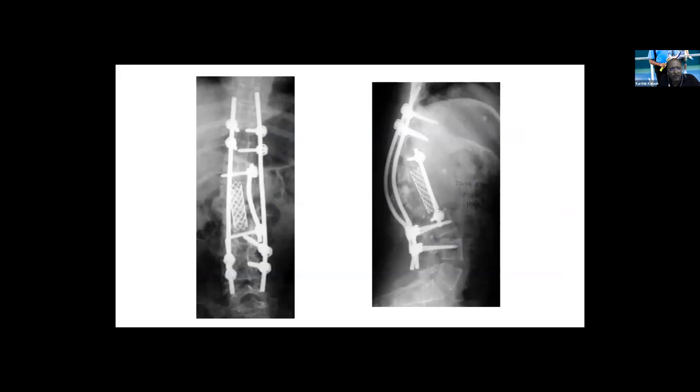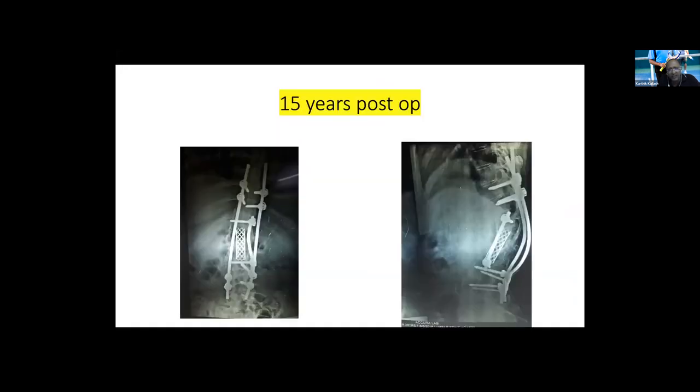And now, to my pleasant surprise, this girl is now working in the World Bank as an IT person. She came back about 15 years post-op to show she's completely fused, no pain, and she is now wheelchair to ambulant with HKAFO, gaiters, etc.